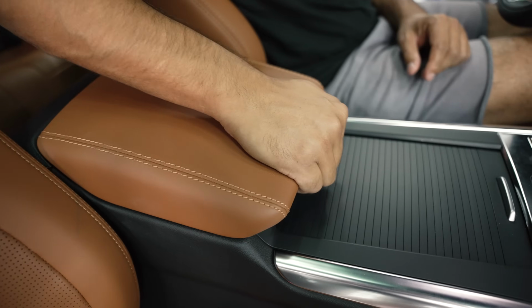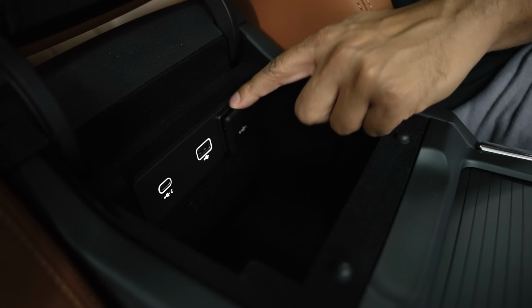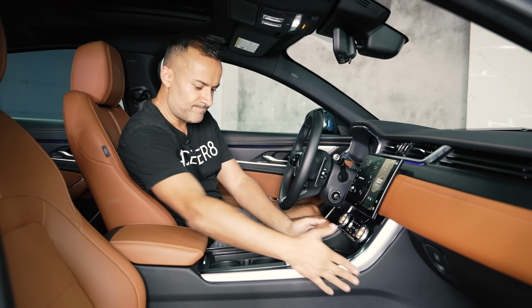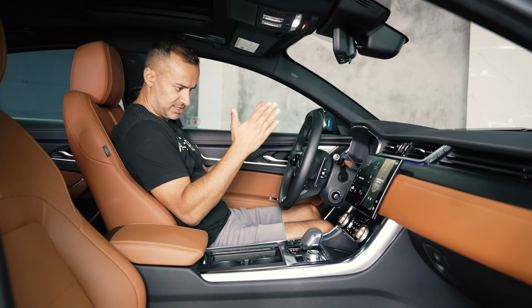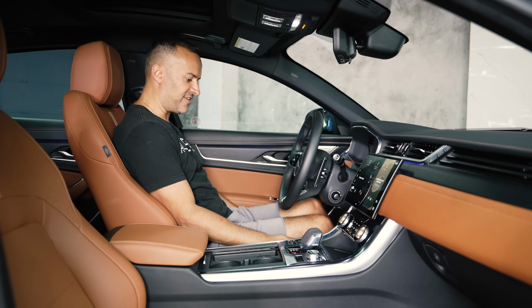So that's kind of nice to have. Armrest, as I mentioned, there's a USB and USB-C down there. Not the deepest space, it's kind of up there. And the other thing also to note is when I'm sitting in here, this center console here flares out. So when I look at my feet, they're kind of squished a little bit. So I wouldn't say they have a lot of space. It does feel a little bit claustrophobic on my feet.